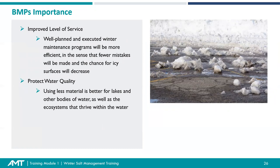And building off of that previous slide, these practices such as tracking and pre-application planning result in more efficient and also more effective snow and ice management programs. And as a result, again, you're doing these practices more efficiently. You're also limiting the negative impacts on the environment through decreased salt runoff. So again, we'll touch on how these aspects are incorporated into some of the different best management practices that we'll describe.